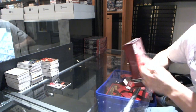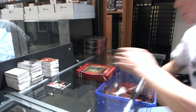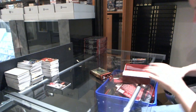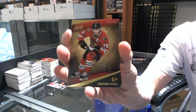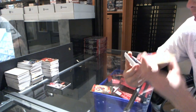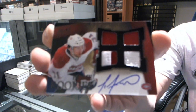Box 5. All right, base card to 249 for the Chicago Blackhawks, Jonathan Toews. Oh, that's nice. We've got a rookie jersey, prime, patch, fight strap, and autograph, black, numbered 1 of 10 for the Montreal Canadiens, Louis Leblanc. Number 1 of 10 for the Habs.